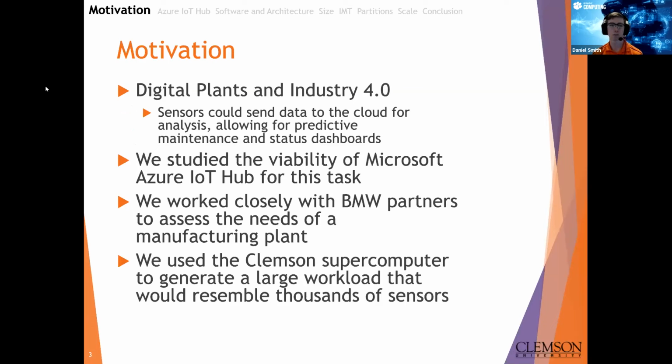The primary motivation for our paper was the concept of the digital plant and the rising trend of Industry 4.0. Manufacturing plants are starting to connect thousands of sensors to the cloud so that they can send data for analysis use cases such as predictive maintenance or status dashboards. The goal of our paper wasn't to do that analysis, but to examine Azure IoT Hub and determine its viability for handling such large workloads from manufacturing plants.